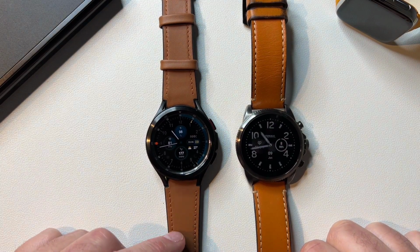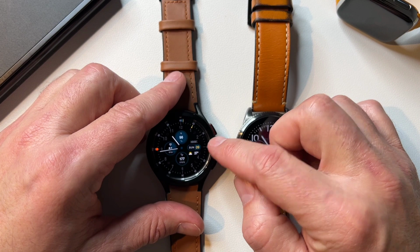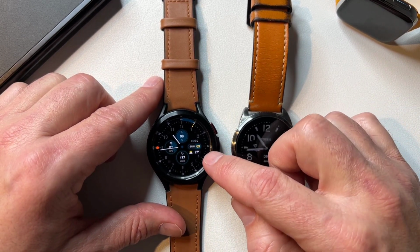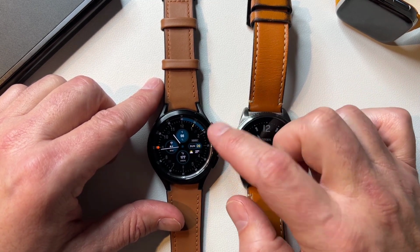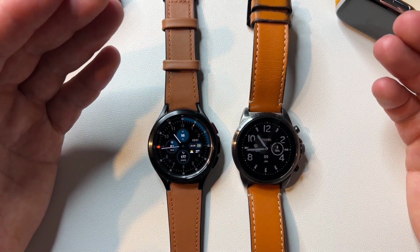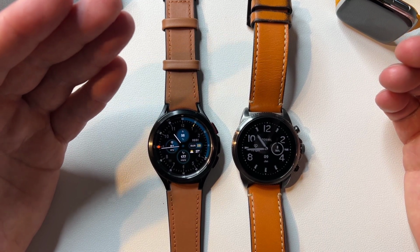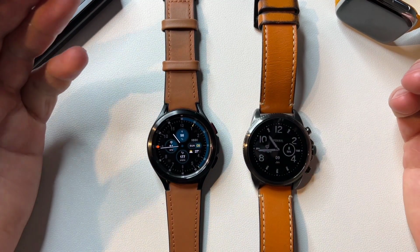You can send text messages. However, you have to use, again, the Samsung messages for the Galaxy Watch 4, while this one will use the Google messages. I don't use Samsung messages, so I never use this through voice, but I'd really like to know what everybody else uses their voice assistant for on their watch. I do use it a lot, but it's for very basic stuff. So Samsung Bixby has been working pretty well for me.